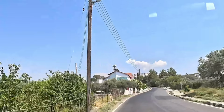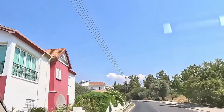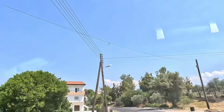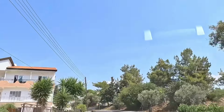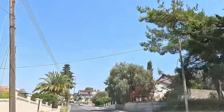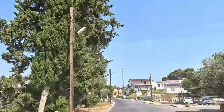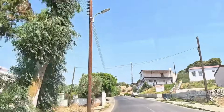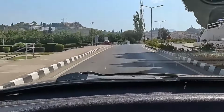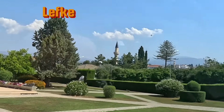Now driving up into the village of Lefke. Right in front of us, that large building you can see is the old schoolhouse. And on the outskirts here, as we come up the hill, there's been a lot of newer houses built. The town centre itself is a very old town, and we'll show you that when we get there. It's coming up now into the town square. You can turn left here.